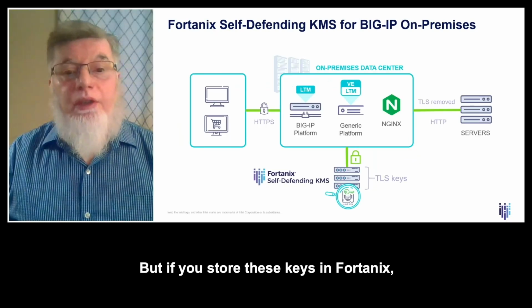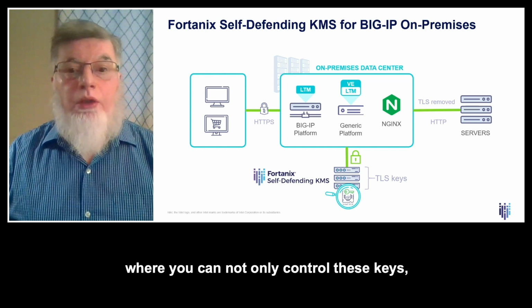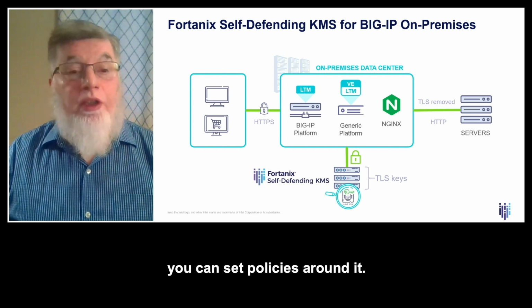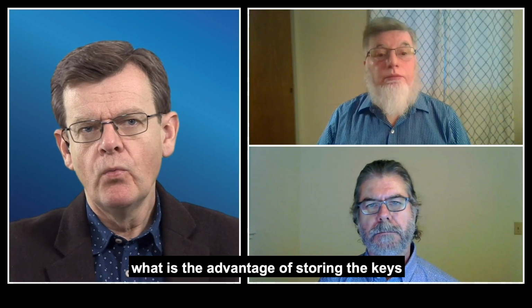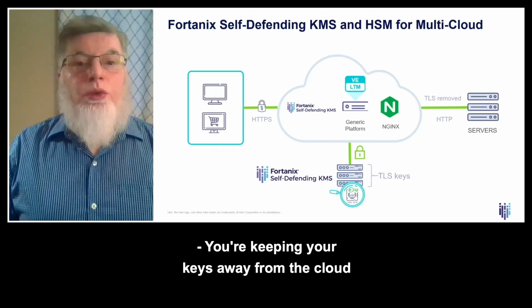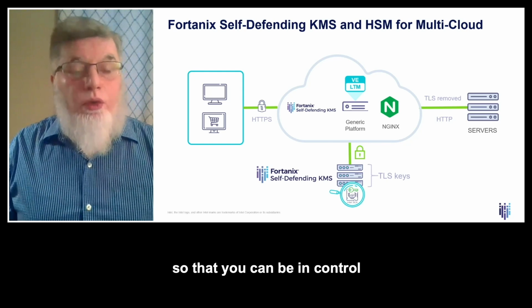But if you store these keys in Fortanix, you have a single pane of glass where you can not only control these keys, you can set policies around it. So as you mentioned, you have a single pane of glass there. What is the advantage of storing the keys in one location outside of the cloud? You're keeping your keys away from the cloud so that you can be in control.